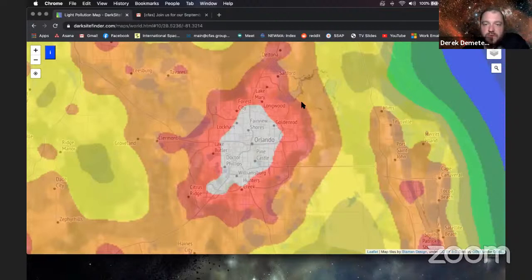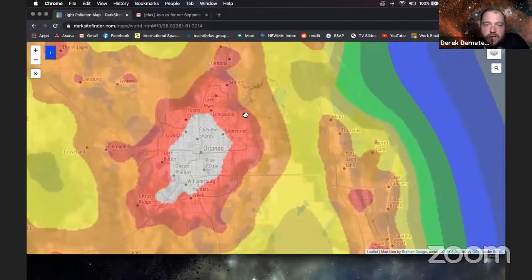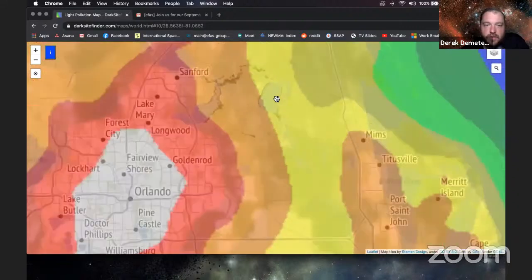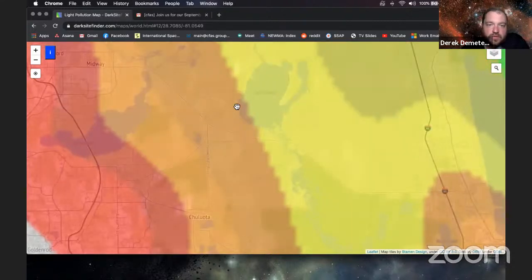The first place I want to take us to is right here, kind of west of Sanford, Lake Mary. As you travel this road here, which is 46, you approach this lake right here, which is called Lake Harney. Just north of that, right in this area here, is our Seminole State College Geneva campus. As you can see here, we're moving away from this really bad light pollution and getting away from it. We call this a transition zone.